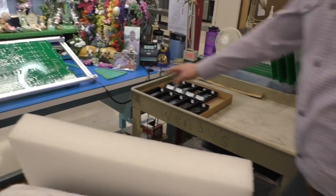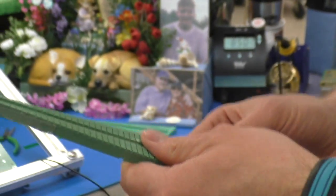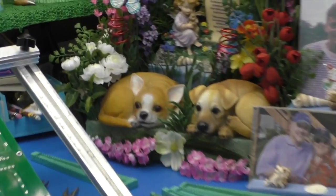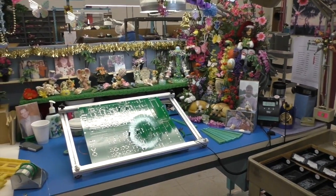She'll take these tools, and that's what she actually uses to bend the resistor legs. I see. Depending on where it's going to go, how much space, she puts it in the appropriate slot and then bends. How long does it take to train someone to do this kind of work?